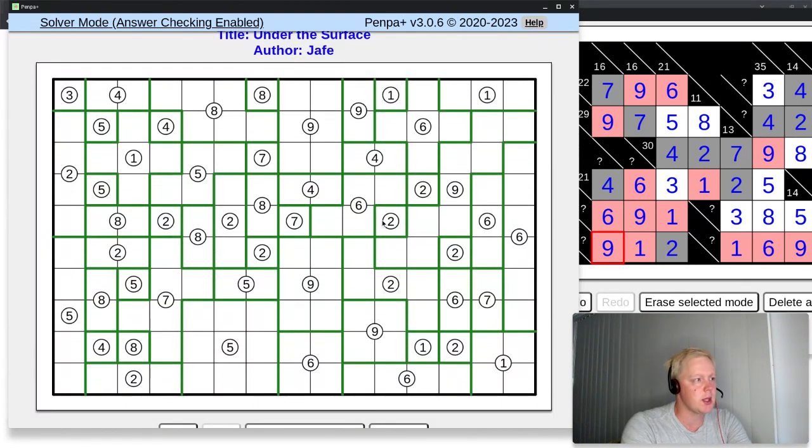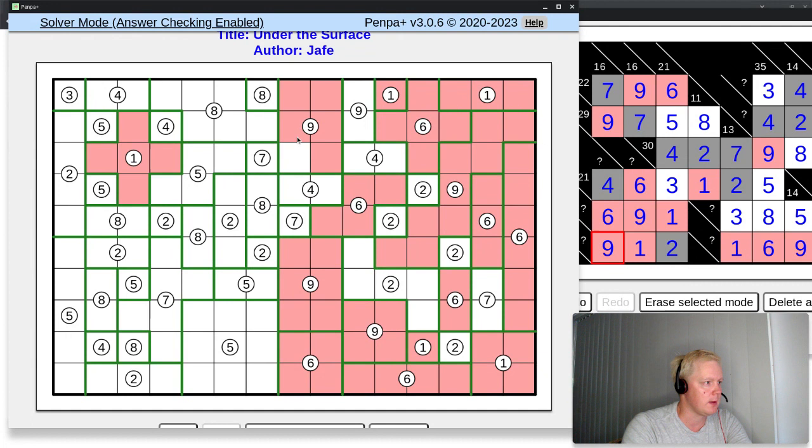So reds are going to be 1, 6, and 9. So every 1, 6, and 9, we need to color red in this grid. So 1s and 6s. 6s here, and 9s. So this is a 9, this is a 9, this is a 9, 9. Is that all? I think it's all.